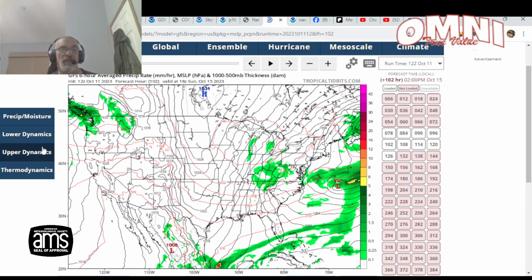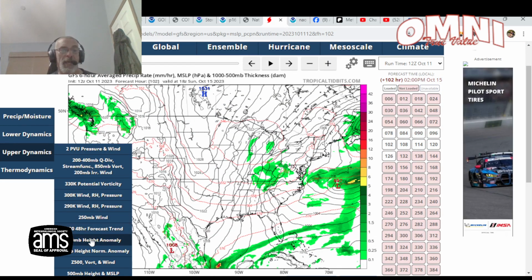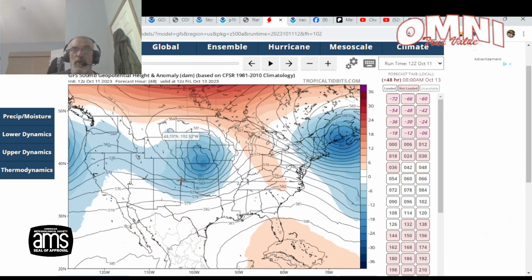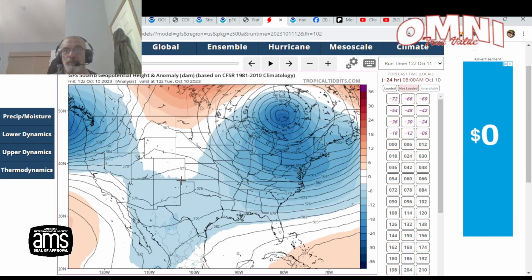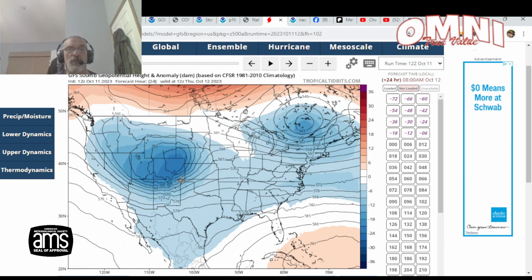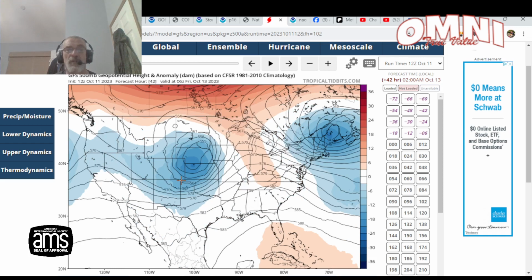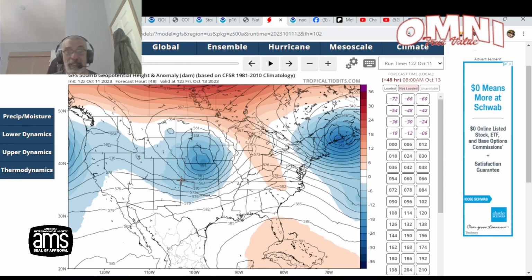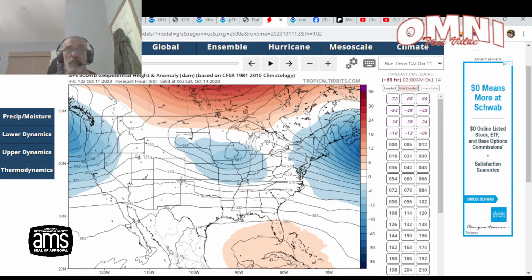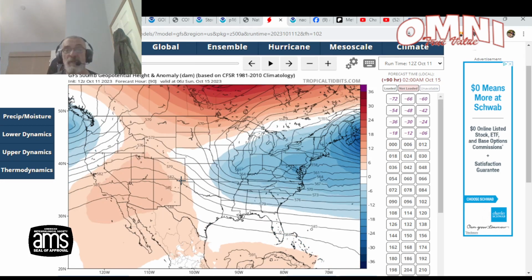So the big issue here is the fact that we've got this blocking pattern. We've been talking about this on the Joe and Joe Weather Show. And of course, the old upper low over James Bay, we've noted the last couple of days that the models are taking longer and longer for it to get out of the way, and it really never completely gets out of the way. It moves down to Nova Scotia, and that's going to force this next system to take a track a bit further to the south.